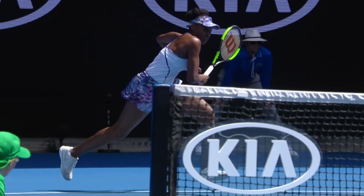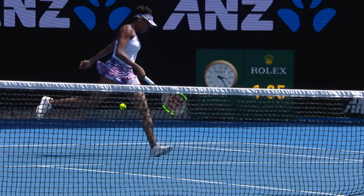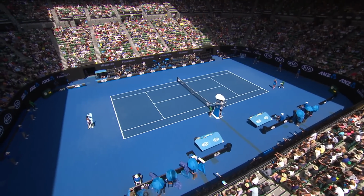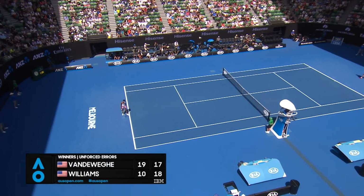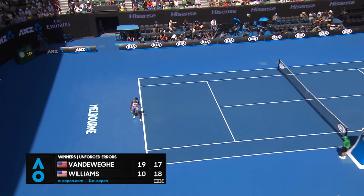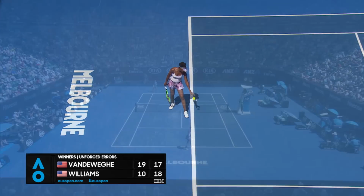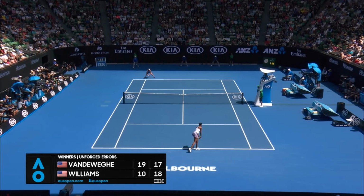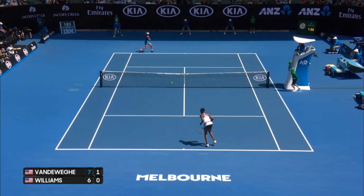Recognising exactly what shot needed to be played. Seeing it, Venus was deep on the forehand side, forcing her to recover the maximum amount of ground to shorten the backhand. Winners, unforced errors, and that's where Vandeweghe's had the advantage so far in this match. In the plus, Venus minus 8.